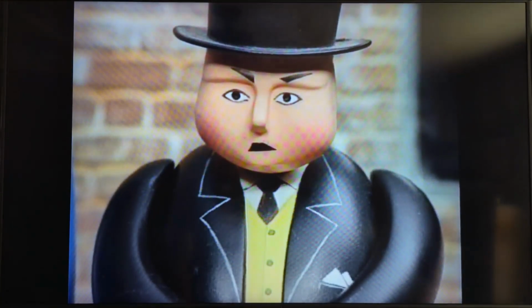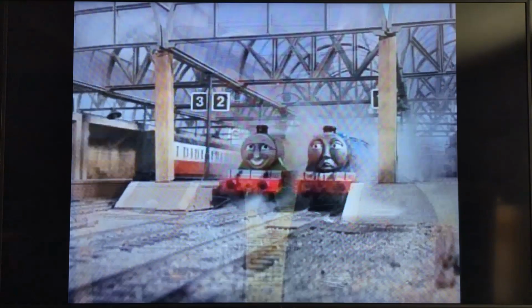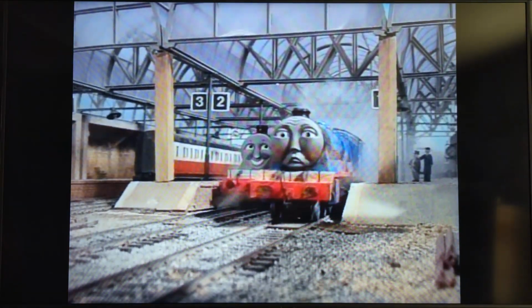Oh, goodness gracious, said Sir Topham Hatt. You can't pull the train. Henry will have to do it. Now, Gordon, you better get clean straight away.